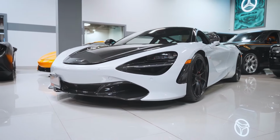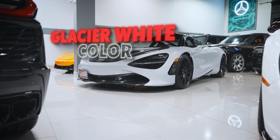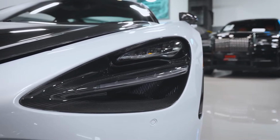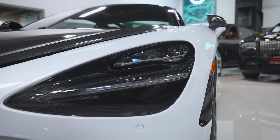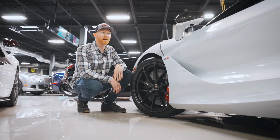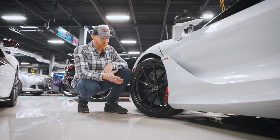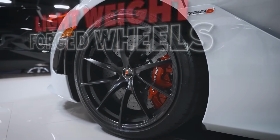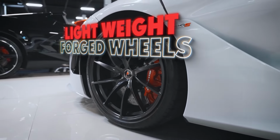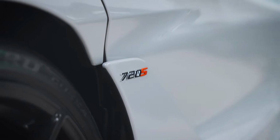Now, along with this really wild color, which is an elite color from McLaren called glacier white, it kind of looks like a silver. It's like a carbon black for BMW, or a basalt or jet black metallic for Porsche. They all have these different undertones of color, but we're taking the focus over to these wheels. Also super lightweight forged wheels, carbon ceramic brakes with the beautiful red brake calipers. Just really cool the way this car looks.